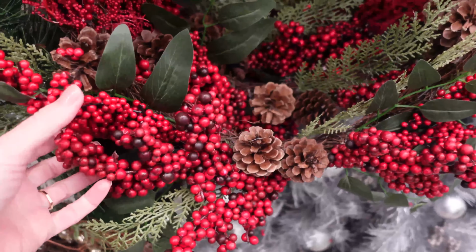Okay, you guys, this might be my first purchase because it has the beads like that wreath I liked. I would have to change out some of this, but I love it. Okay, in the cart it goes. Okay, so I grabbed this wreath and I'm putting something to tie it in. You guys, I'm bringing so much glitter into the house. My husband is gonna kill me.